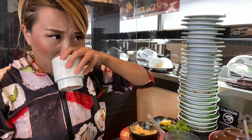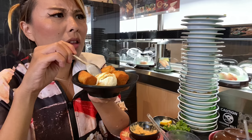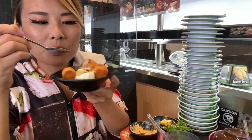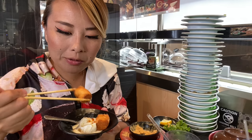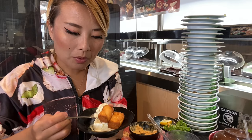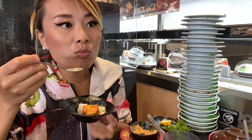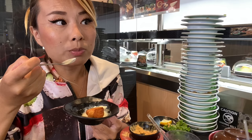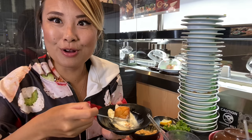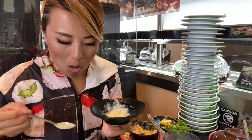I also just got this. This is their Japanese donuts with ice cream. Oh my god, that ice cream is so good. They put some caramel in it too. Wow, this is so good. This is really good. My ice cream is so good.